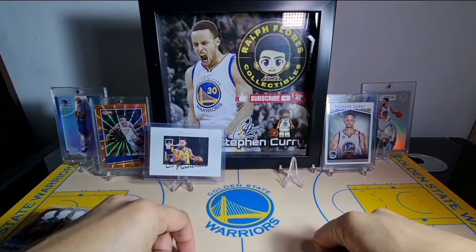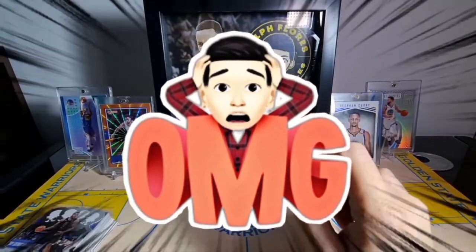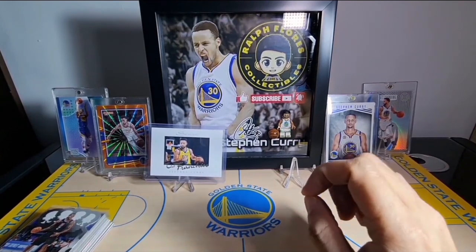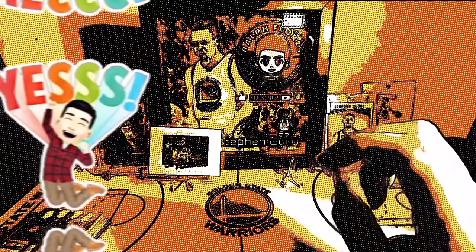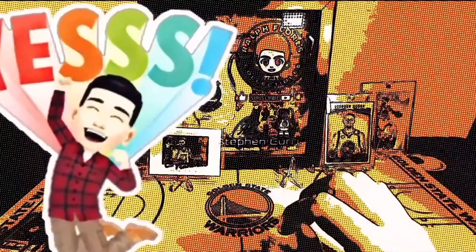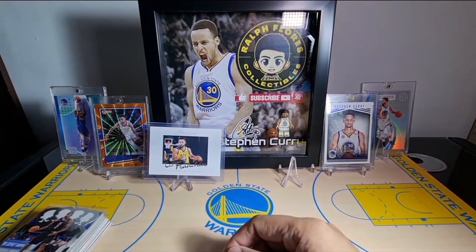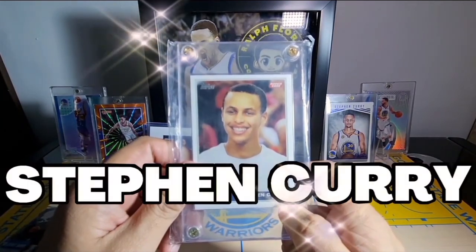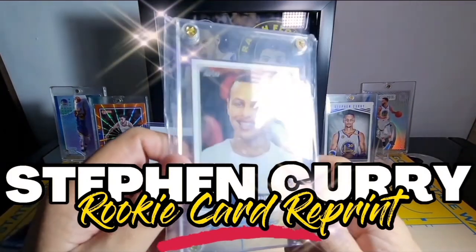Boom! And for our main event, may isa pa tayong card na ipapakita sa inyo. This is something na matagal ko na gustong bilhin. Unfortunately, medyo pricey siya. Pero this time nakakita ako ng shop na pumasok sa budget ang presyo ng card na gusto kong bilhin. So without further ado, the card that I'm talking about is... Boom! Stephen Curry rookie card Topps reprint.